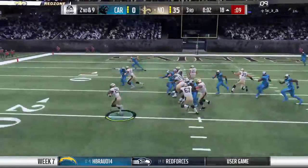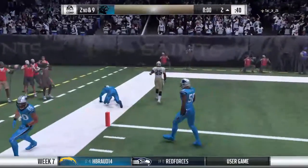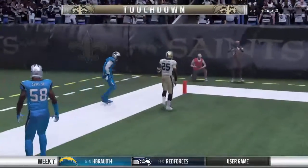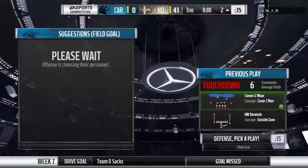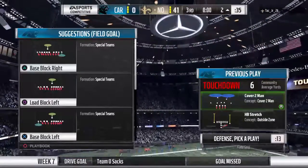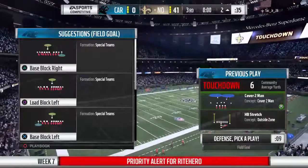Under 10. Now a handoff as they run left side. And he'll take it into the end zone for the Saints touchdown. Amir Abdullah, an 18-yard touchdown run. And the Saints just continue to roll.